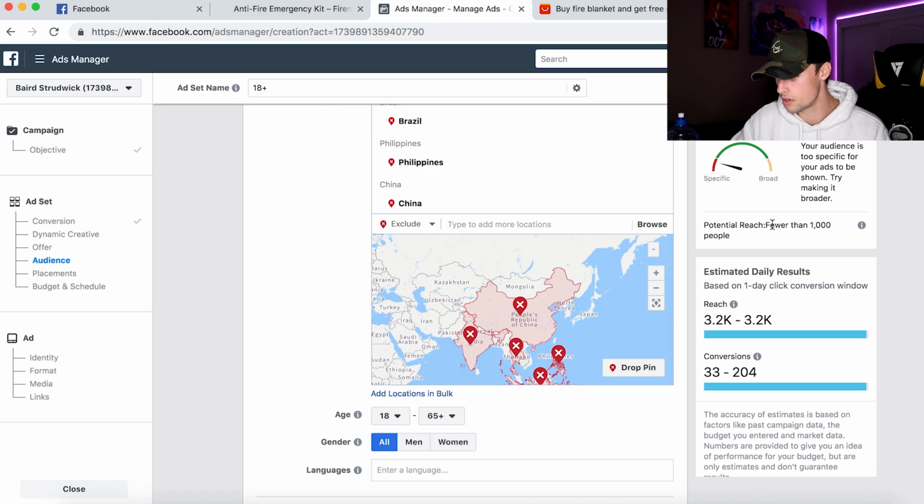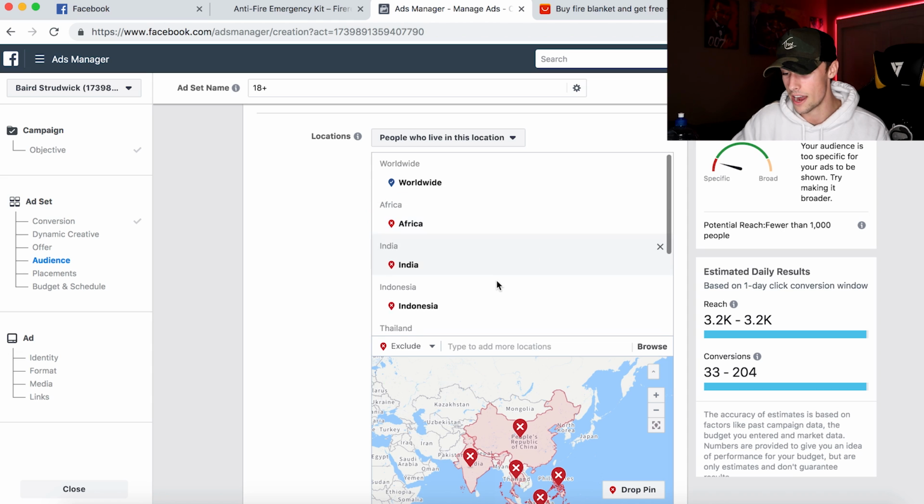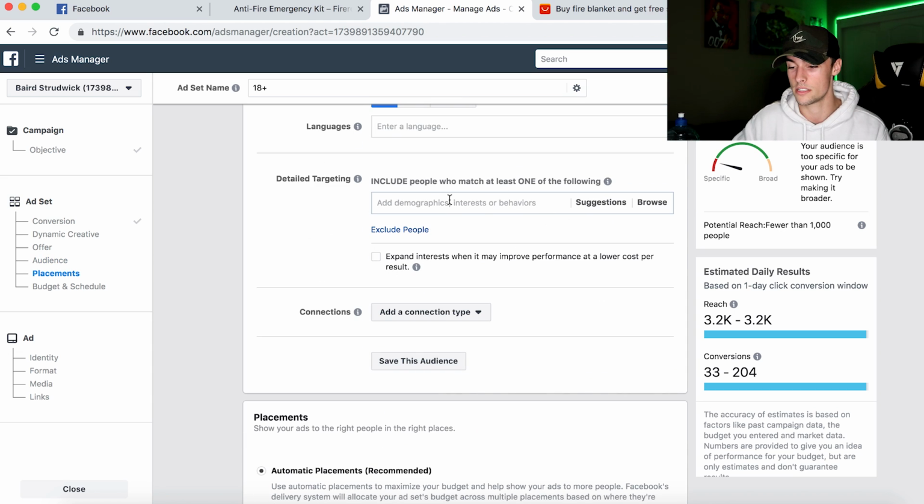So it says potential reach fewer than 1,000, but that's obviously not true. There's more than 1,000 people in the whole world, not in these countries. We haven't even done any target audiences or detailed targeting yet, so don't look at that yet. That only matters when you're pretty much done with creating your whole ad set.